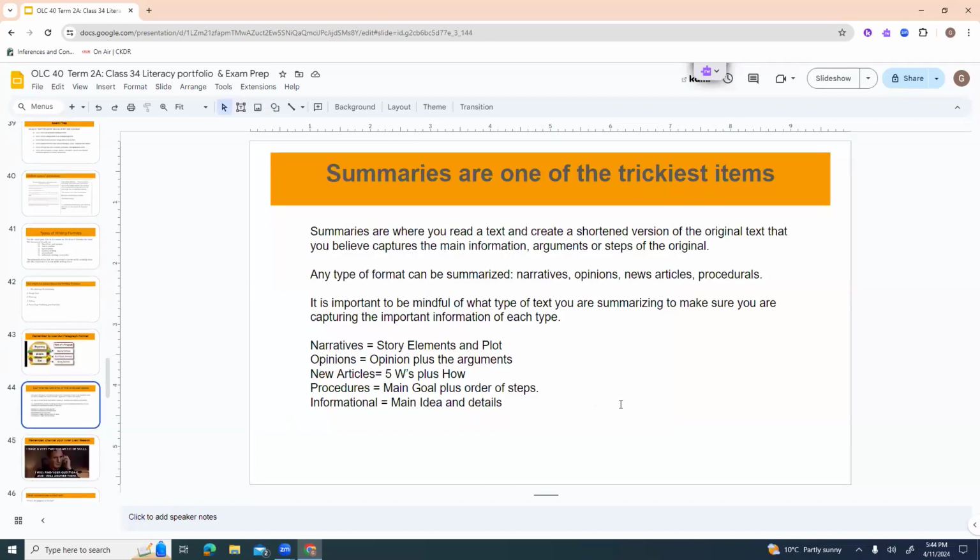Okay. Summaries, I think, are one of the trickiest items to write because you're reading a text, and it could be any type of text, and you're creating a shortened version of that original text that you believe captures the main information or the main arguments or the main steps of the original. Keep in mind that you can summarize any type of format. You could be summarizing a narrative story, someone's opinion, a news article, or procedurals. So it's really important to be mindful what type of text you're summarizing to make sure you are understanding and capturing the important information of each type.